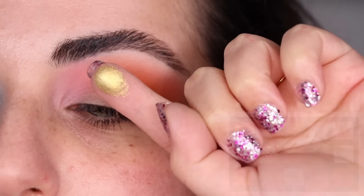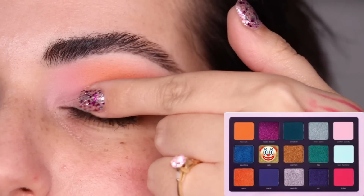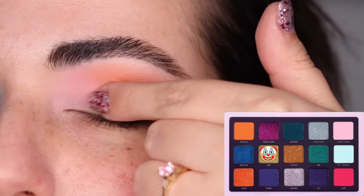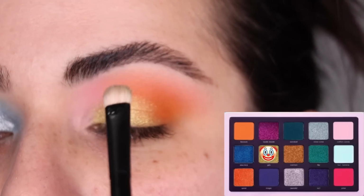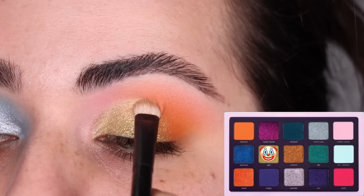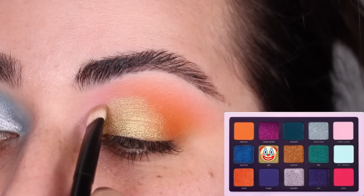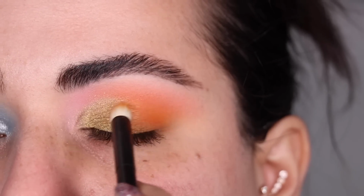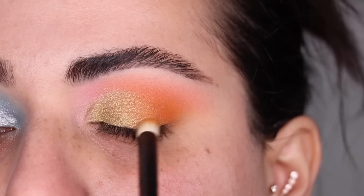I'm going to use the color Grin on my fingertips, and I'm just going to pat it right here in the center of my eyelid. I'm grabbing a little bit more of that color on my REPHR number 2 brush, and I'm putting it a little bit higher than I could by just using my finger with this brush. Back with my number 12, nothing on it. I'm just making sure things are blending nicely.